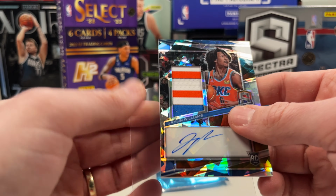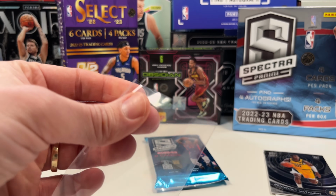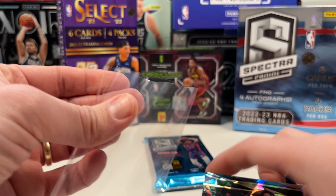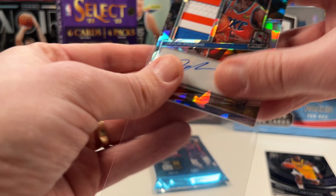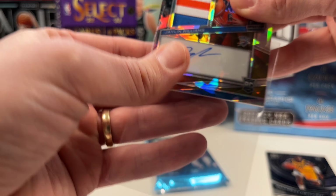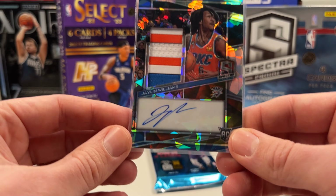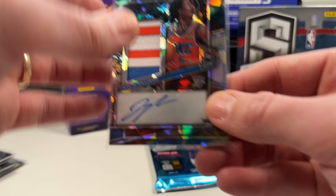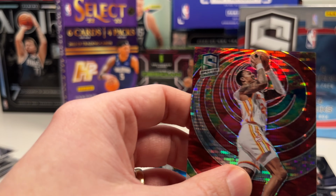You know, Jalen is playing. Let me do this again. It's a sick patch, man. It's a sick patch. I wanted to say a cuss word. Okay. So it is an RPA. All right. Okay. We got Collins, gotta sleeve you up as well.